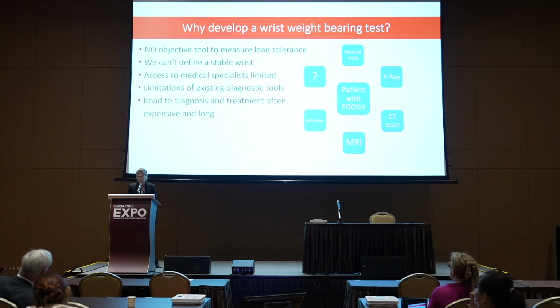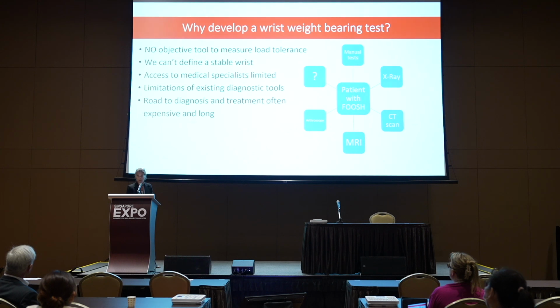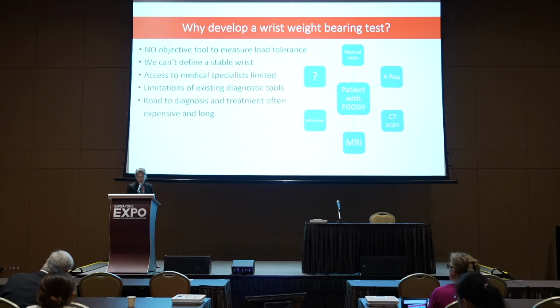Currently, the tools that we use to diagnose a TFCC tear are flawed. The access to medical care on this planet is poor. Most people don't have access to our care. They don't have access to doctors and MRIs and CT scans. The road to diagnosis is long. The road to treatment, the road to outcomes is long. When I started, the average person took a year to get care.